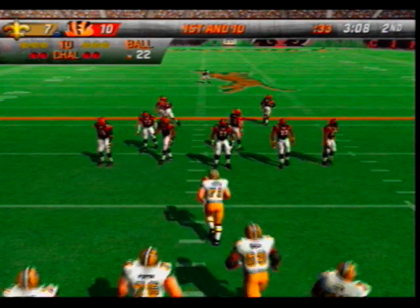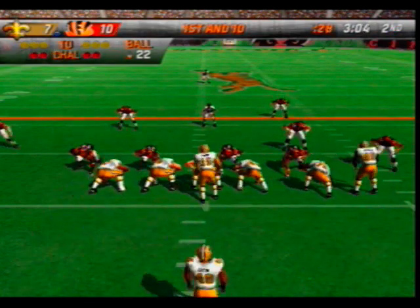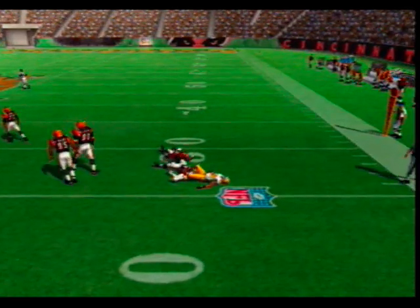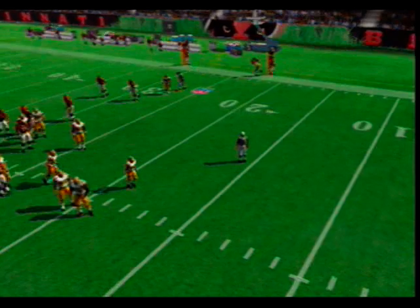Ball on their own 22-yard line. Only one man in the backfield. What a stiff arm. Carson is there for the tackle at the 27-yard line.